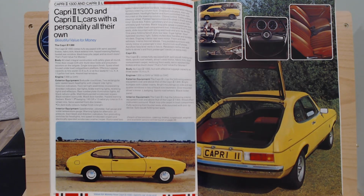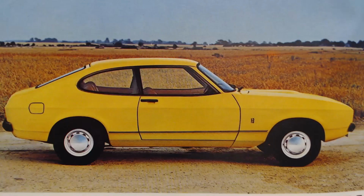So here it is, the Capri II 1300, not even an L. A few little extras on your L model, but this is certainly a very unusual model. We'll start by looking at the images first, and then we'll have a look at some of this text just to see what these base models had. So here's where the range for the Capri Mark II started. The 1300, not even an L.